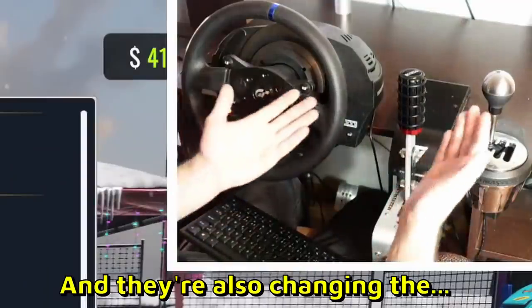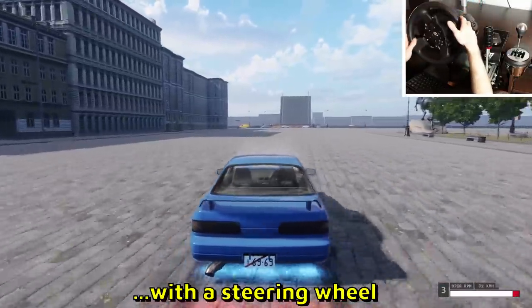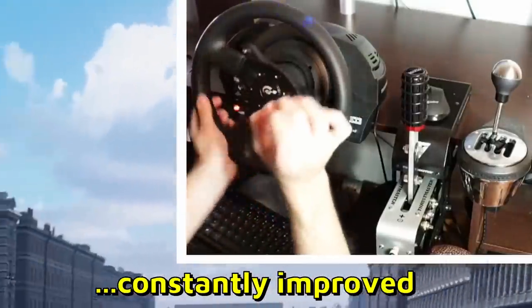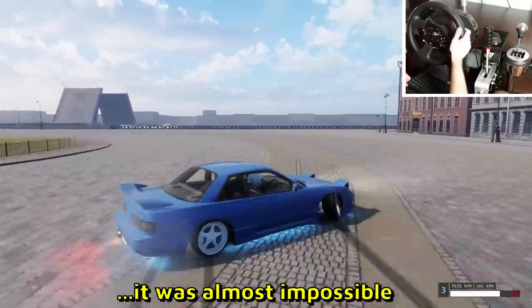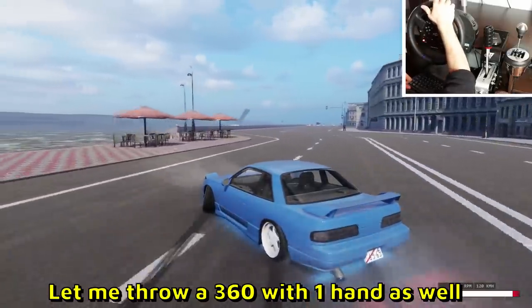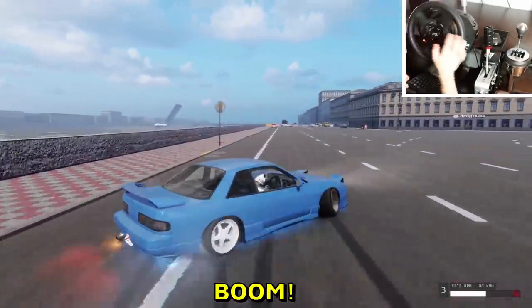And they're also changing the drifting physics. Back in the day, it was so difficult to drift with the steering wheel, but now it takes absolutely no effort. The steering wheel support is constantly being improved. To hold the drift like that, it was almost impossible. The fact that I can do this with one hand, anyone can do that with two hands. Let me throw a 360 with one hand as well. Just for the flex, look at that. Boom.